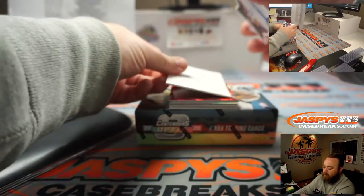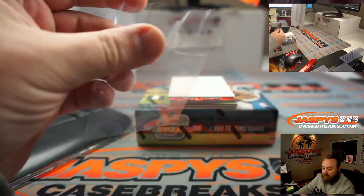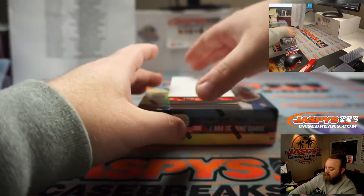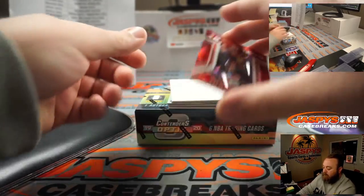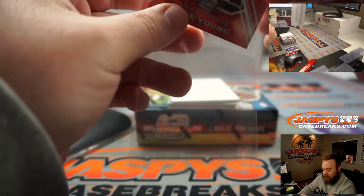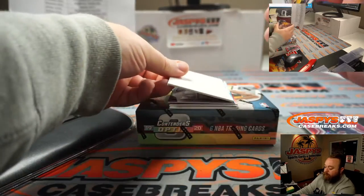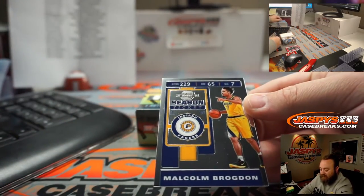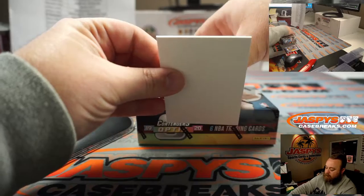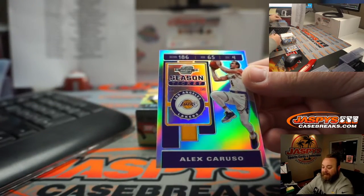First up, Joel Embiid, superstar die cut for the 76ers, Thong Vu. There you go, Tom. Very nice. Playing the numbers game, cracked ice, Trey Young for the Atlanta Hawks and Suman. There you go, Suman. Malcolm Brogdon season ticket, Indiana Pacers, Sean Matic. Alex Caruso season ticket silver, going to the Lakers and Thong Vu.